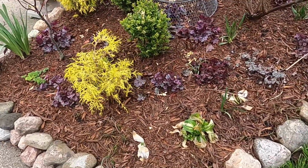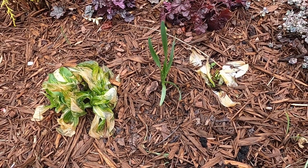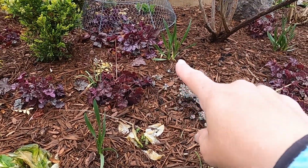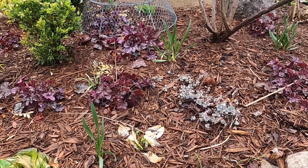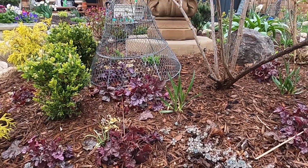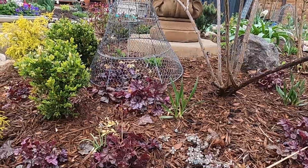The hostas also got hit very badly. Any that had tips poking out have been just decimated. I do believe all of them will eventually emerge okay, but right now they're not doing so well. I also have some pink millennial allium that I just planted this year, and those hopefully will help keep some of the rabbits from eating these heucheras, because I do like them. I think they think they're lettuce. I had to put this bell cloche that's made out of chicken wire over the hostas up there to help keep the rabbits away from those.